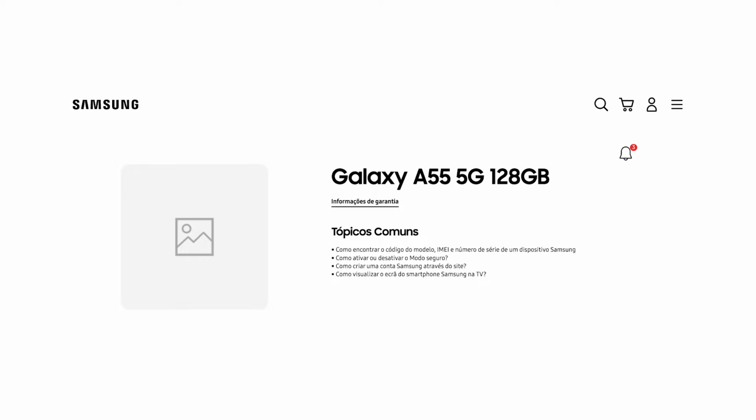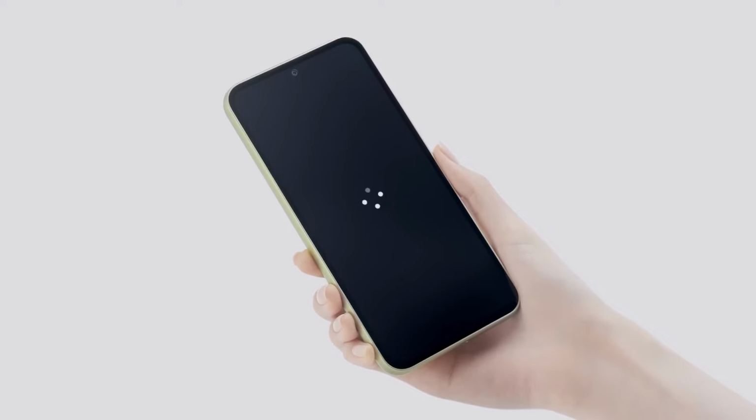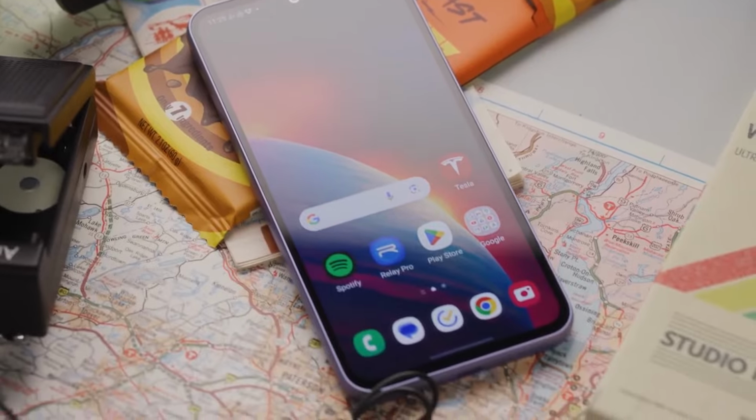Earlier this week, a support page for the A55 went live on the Samsung Portugal website. Now, Samsung Netherlands has a support page for the phone as well, suggesting that an official launch is imminent. But, as always, these support pages don't offer any information about the phone's specs or features.